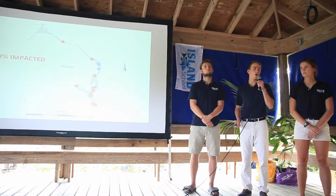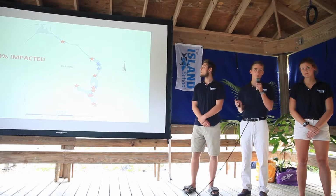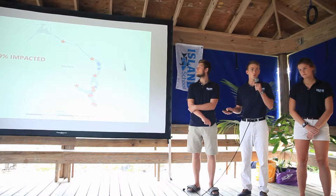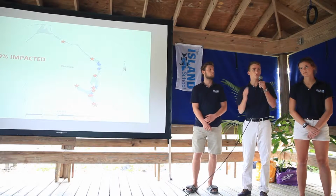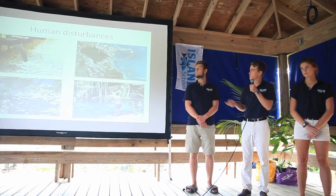11 out of the 16 ponds that we studied were found to be impacted. The red stars represent the impacted ponds, and the blue stars represent the non-impacted ponds. Although we tried to study the majority of Eleuthera, we were not able to reach the northernmost part of Eleuthera, so the northern ponds remain undiscovered.